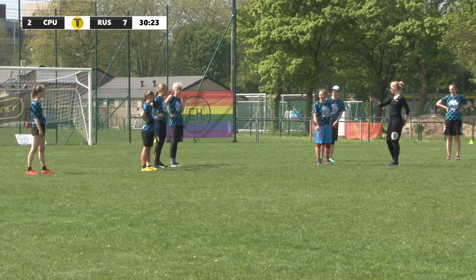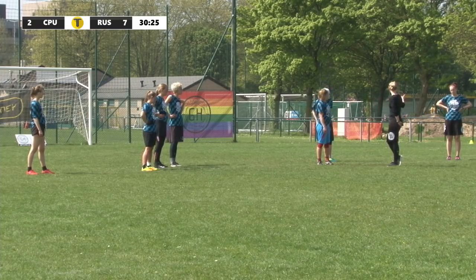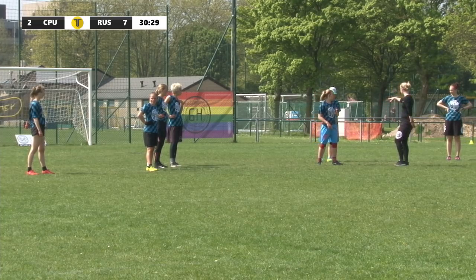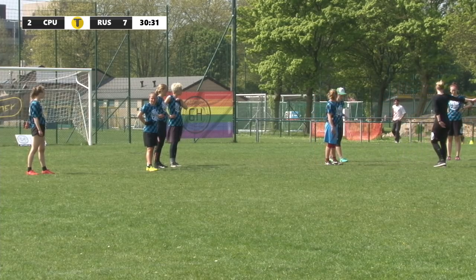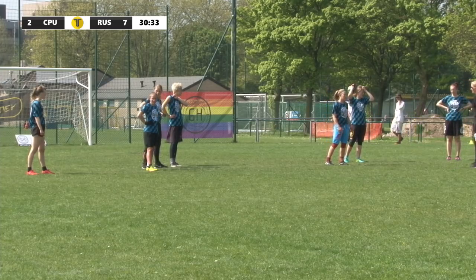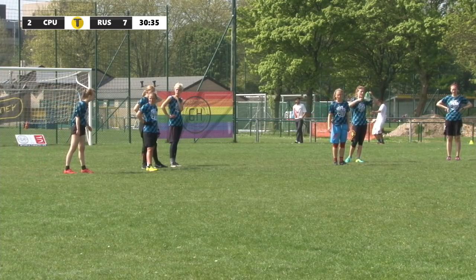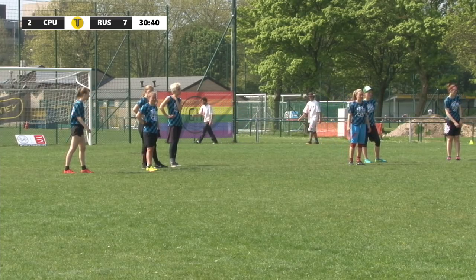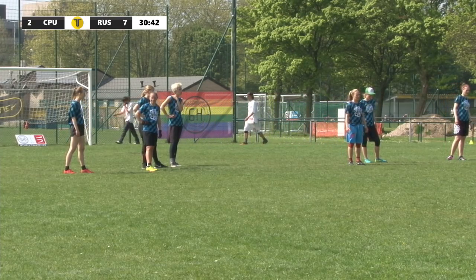Getting a second look at it there. Nice read by the Lemongrass receiver. 5 points is quite a large margin with only 20 minutes left. But having said that, it feels like we've seen this story a bit before. Last women's game we did, Yaka was 6-0 down before coming back to win 9-8. So it's clearly not over yet.